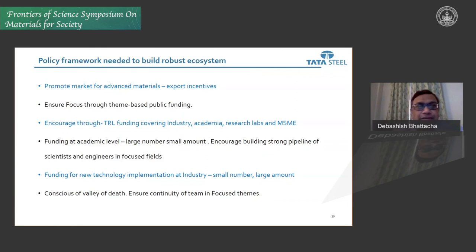Similarly, India has a setup, and it can be strengthened through maybe the CSIR labs to have a translation platform and create focus in certain themes which are publicly declared, and then encourage through DRL funding covering industry, academia, research labs, and very importantly, the medium and small sector industry. Funding at the academic level can be large in number but small in amount. That's the nature of the project, and you need to encourage large number of ideas coming in. And it would also encourage building of a pipeline of scientists and engineers in those focused fields.